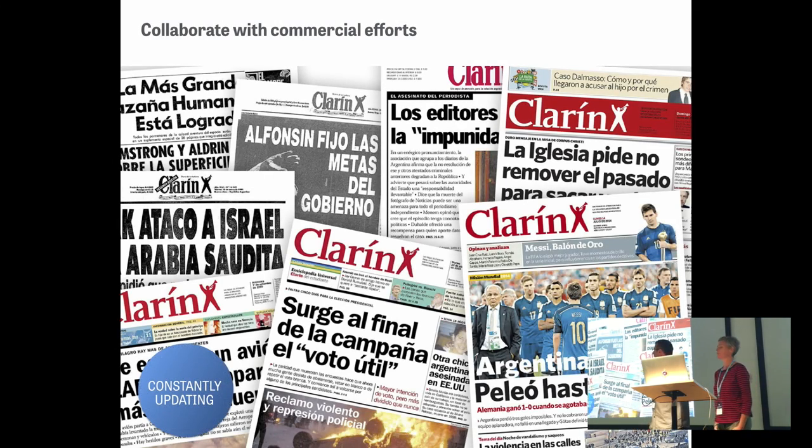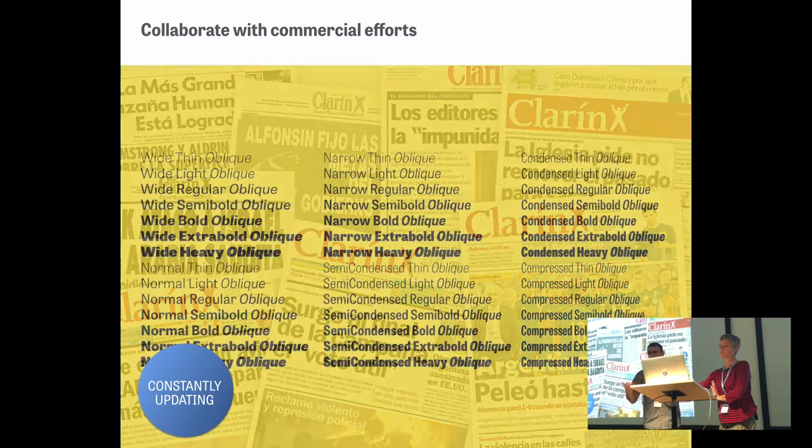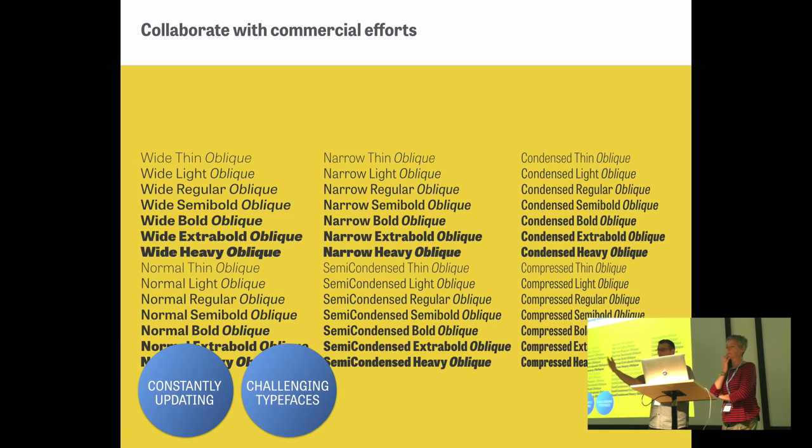One of the things that we want the library to do is to collaborate with commercial efforts. For instance, in our case, we work for the editorial industry. The editorial design field has a rather constant need of visual update. So this is the same newspaper throughout time. And that means that we can sell fonts to the same company over and over. And those more complex environments probably demand a bigger range of styles, more challenging typographic programs.